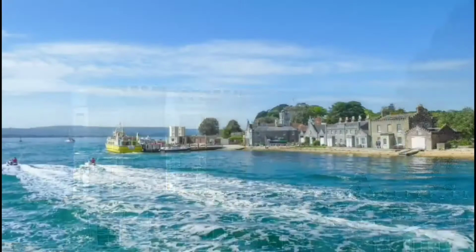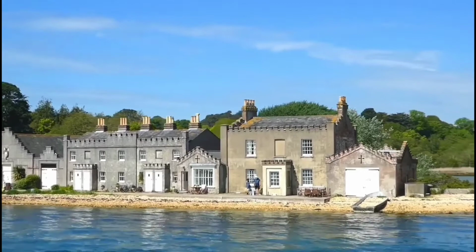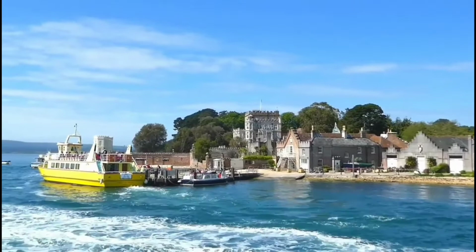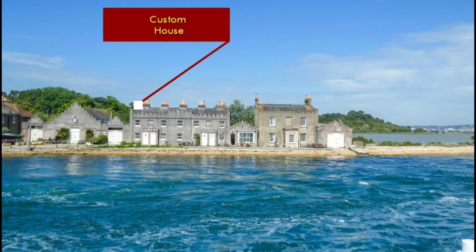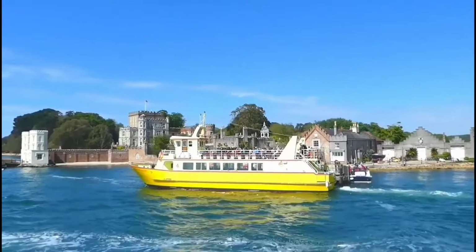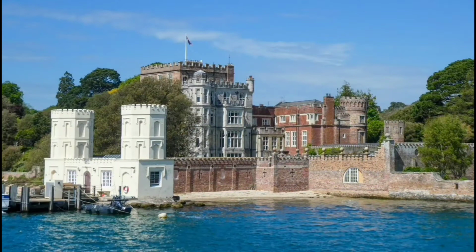Brownsea Castle is a majestic fortress of Tudor design. It was originally a device fort constructed by Henry VIII between 1545 and 1547 to protect Poole Harbour from the threat of French attack. The castle remained in use after the original invasion scare had passed and was occupied by Parliament during the English Civil War in the 1640s.